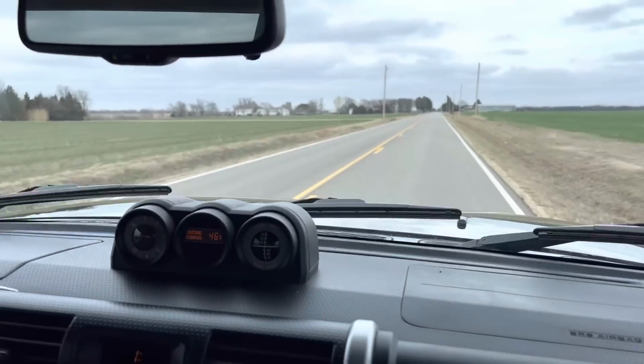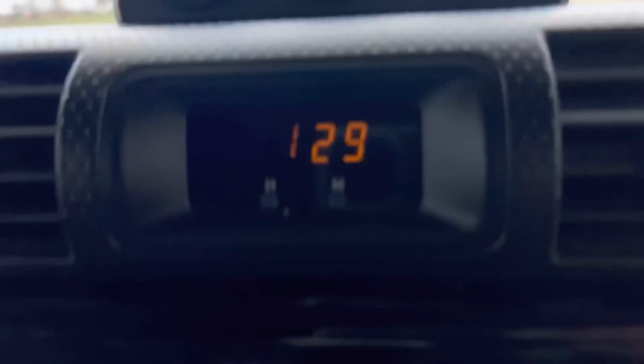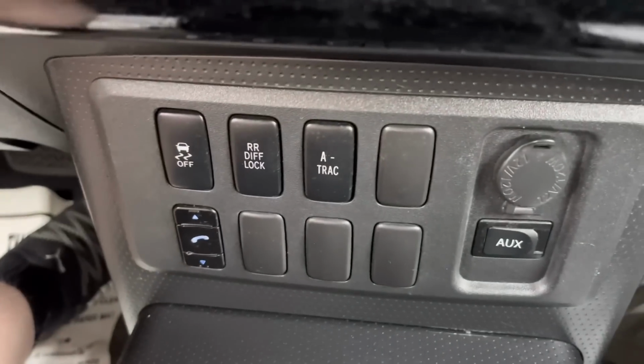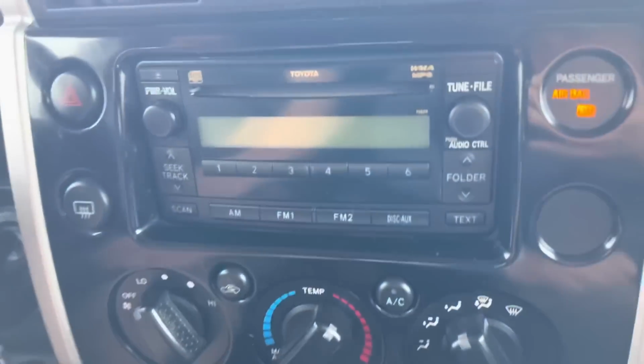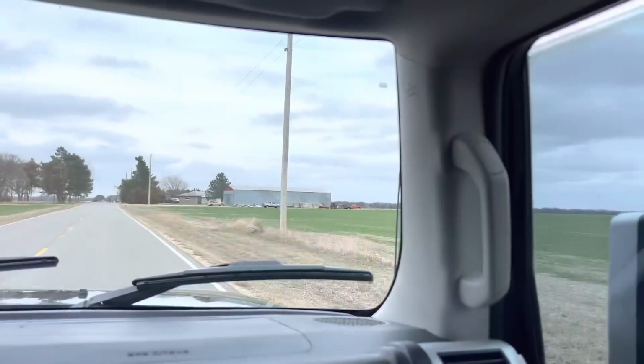Look at that, isn't that crazy? Three wipers, and then it's cool. You got your little pods there, and then all your traction locks, diff lock, and all that stuff. And it's got the factory radio still in it. Windows work good? Oh yeah.